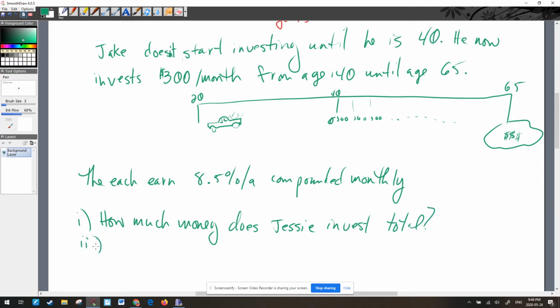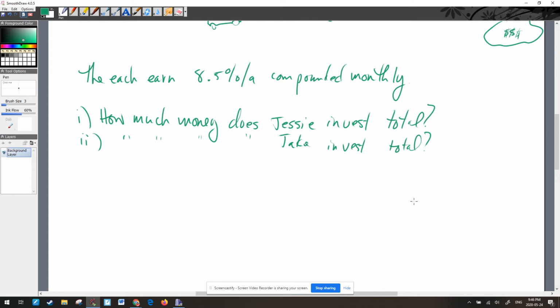And then the exact same question, does Jake invest total? Okay, so we're going to work through these ones together because it's not all that complicated. We don't need the TVM solver. We can use regular solving.